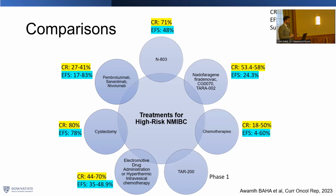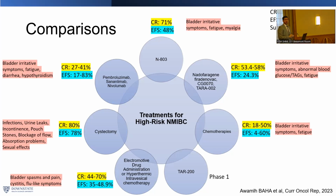We have to consider that there are side effects to all these treatment options. Very generally, the non-surgical options have 2 main side effects you have to consider. One is the bladder irritative symptoms, such as spasms, hematuria, dysuria. And second is fatigue. Versus the option of a cystectomy, the surgical option, which has 2 main long-term side effects. First is that of infections, and the second is that of problems related to the blockage of urine flow.